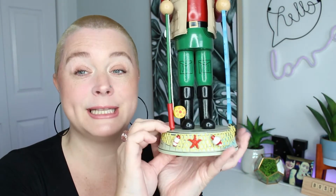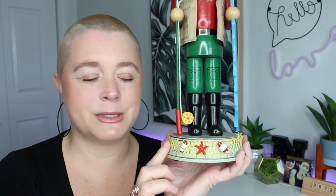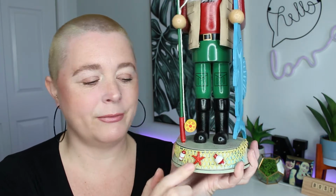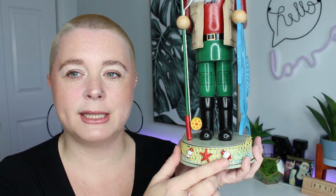So I picked up this one here, and he's a fisherman. I don't have a fisherman in my collection. I do, however, have a pirate. And he was only $16.99, and he's holding a swordfish, and he has his fishing rod right here. But look at his base. I absolutely love the base. We have like the knitting, and then we have a starfish and some bobbers. I just thought he was really, really nice. I just love the look of him.